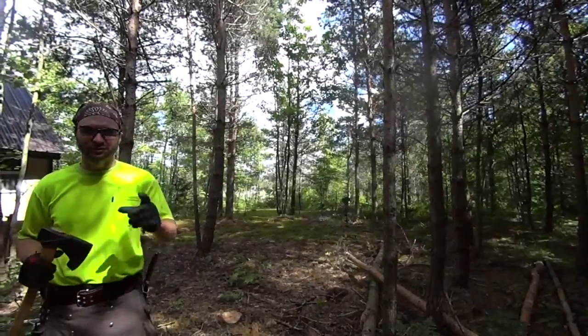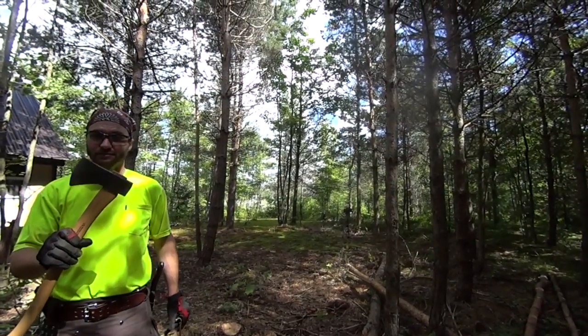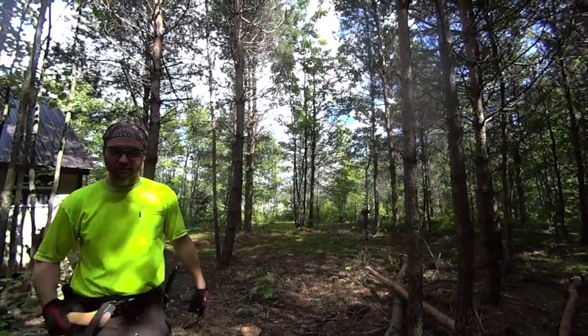They can also be used for lumber kilting with your Wetterling's Hudson Bay axe. We have to clear this tree using our safety yellow. I know it doesn't match. Safety glasses, safety yellow.